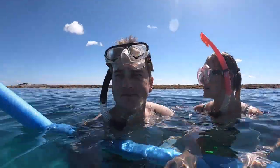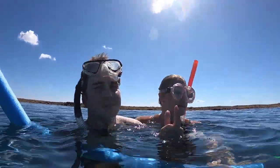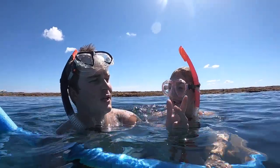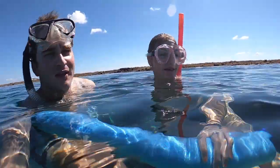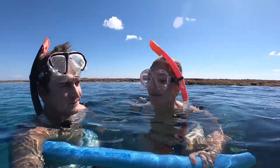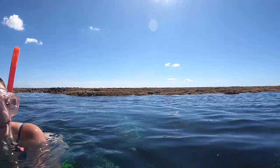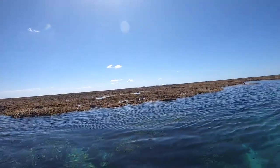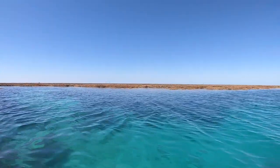So it's a pretty damn good experience, hey. We swam with turtles, sharks, massive reef fish. Yeah. So this has probably been the highlight of our trip so far. We haven't come across anything like this yet. So. Nah, when the tide goes out, the reef comes up out of the water, and it's just peppered with fish. So cool.